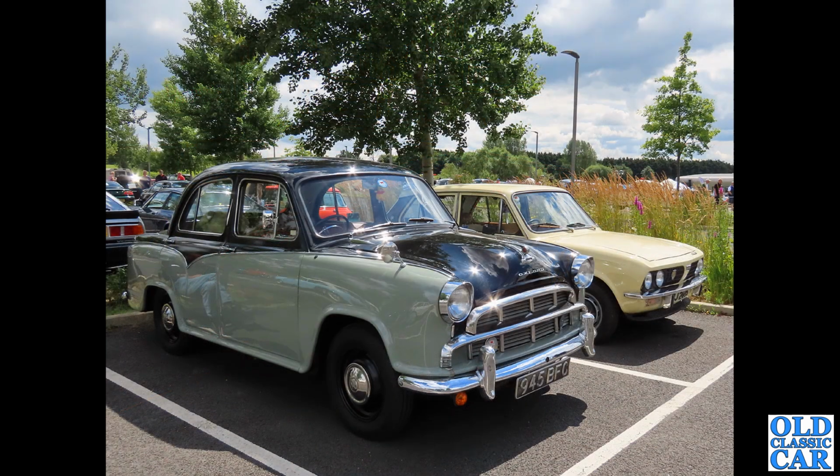Okay, now back to regular road cars of the 1950s in particular. This is a lovely Morris Oxford. I do like that, about 1955, 56, that kind of age. And a Triumph Dolomite parked alongside that. But yeah, what a great, I love that two-tone Morris. That is such a rare sight now.